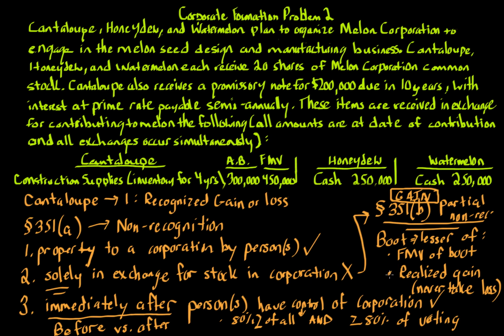Very important to understand. So we look at the fair market value of the boot, which is $200,000, and the realized gain, which we calculated before, is $150,000. So which is lesser, $200,000 or $150,000? That means we have to recognize the realized gain of $150,000. That's the portion that becomes recognized. We take the lesser of those two, which is $150,000.